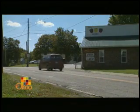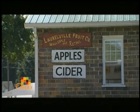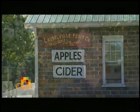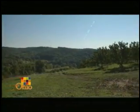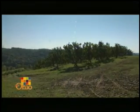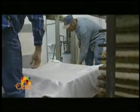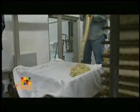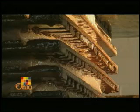At the Laurelville Fruit Farm in Hocking County, apples have been in the family tree for 3 generations. In 1911, my grandfather and the local banker started with the idea to raise chickens. The first year, the chickens got killed by the fox. They had looked up on the hill and saw an apple tree growing, so they decided to change and go to the apple business. And it's progressed from there. They started to make cider in the mid-40s, and we've since grown to where we are in the cider business today, known to have a clean, nice product.